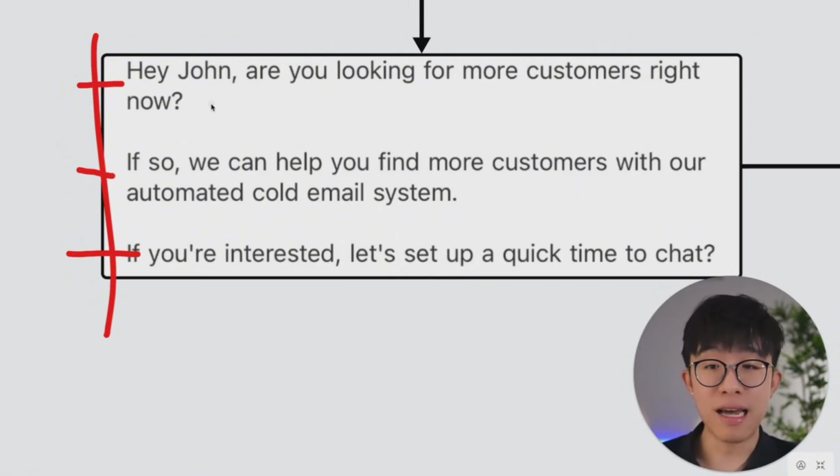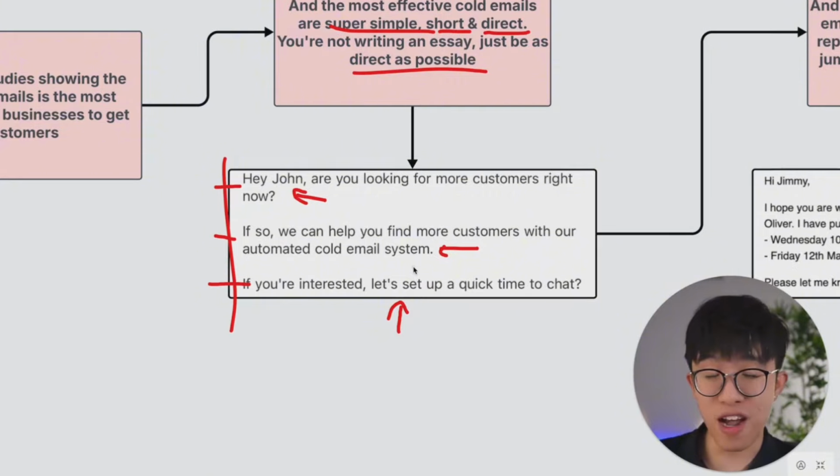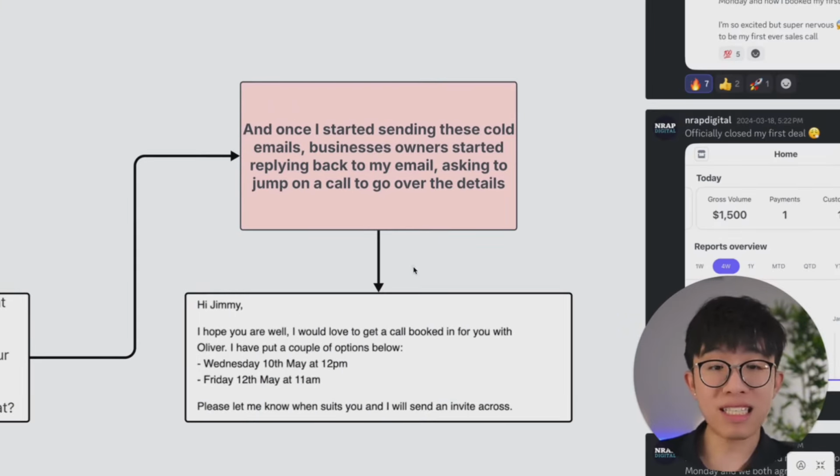So as you can see, I'm literally reaching out to people. I'm asking them a really strong question, and I'm telling them why I'm reaching out, right? I'm reaching out because we can help you find more customers with our automated cold email system. And I'm telling them, if you're interested, here's what to do next. And this is a very effective cold email. Once I started sending these cold emails, business owners started replying back, asking to jump on a call to run over the details.